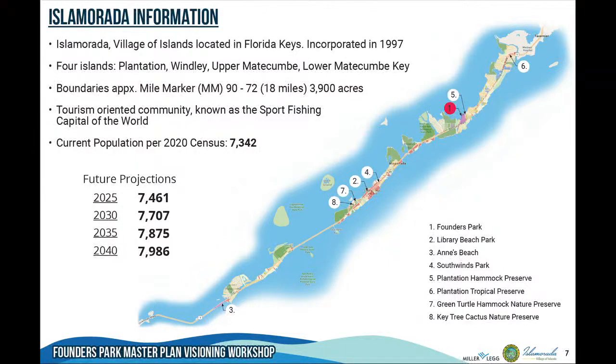You have 8 parcels of property that comprise your park system: Founders Park, Library Beach Park, Anne's Beach, South Winds Beach, Plantation Hammock Preserve, Plantation Tropical Preserve, Green Turtle Hammock Nature Preserve, and Key Tree Cactus Nature Preserve.